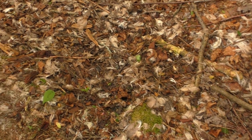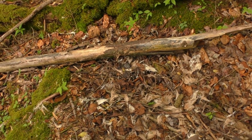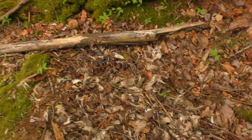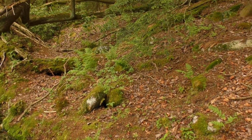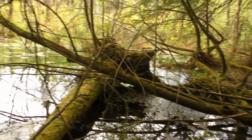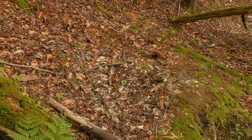Fur, lots of fur sitting here. Or hair. Looks like deer. So, I don't see any bones though. Just kind of curious. We will have a look around though. Almost looks like a little depression in the ground there.